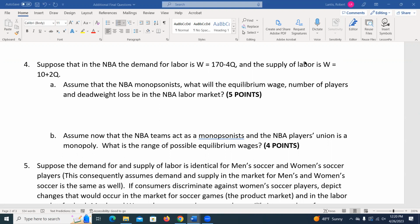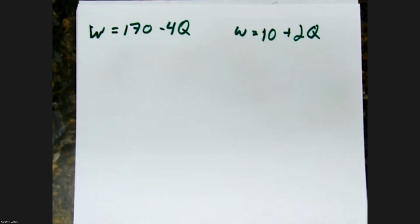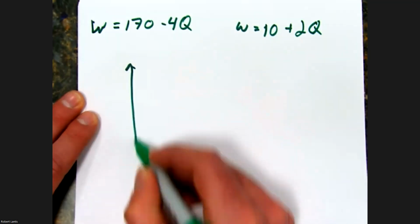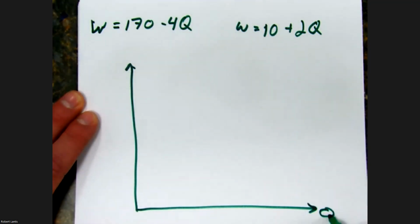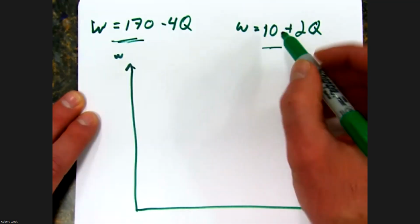170 minus 4Q. And then 10 plus 2Q. Okay, so we've got our supply and demand curves, right? I can draw a visual here. I think that would generally help. So I'm thinking about, here's my demand curve for labor. Here's my supply curve.